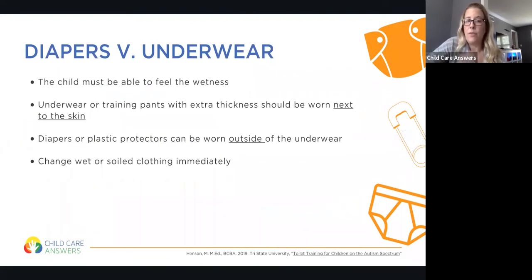So first and foremost, diapers and underwear. And when I say diapers, I mean regular diapers, cloth diapers, and pull-ups. They are all diapers. They all work essentially the same way. Cloth diapers are better in regards to a diaper because they can actually feel wetness, but a diaper and a pull-up and a diaper are the same thing. So diaper's a diaper's a diaper. So children must be able to feel wetness.